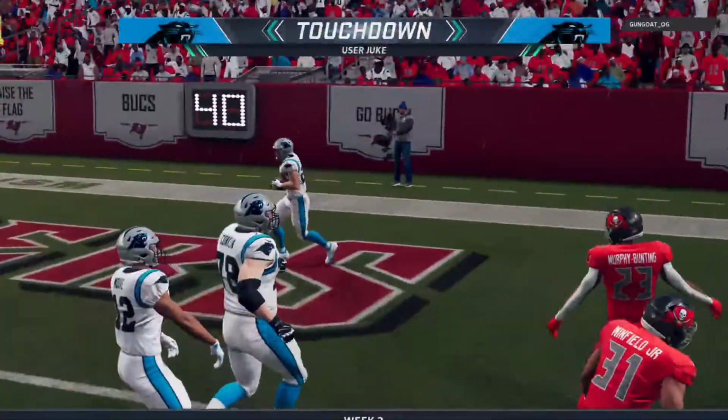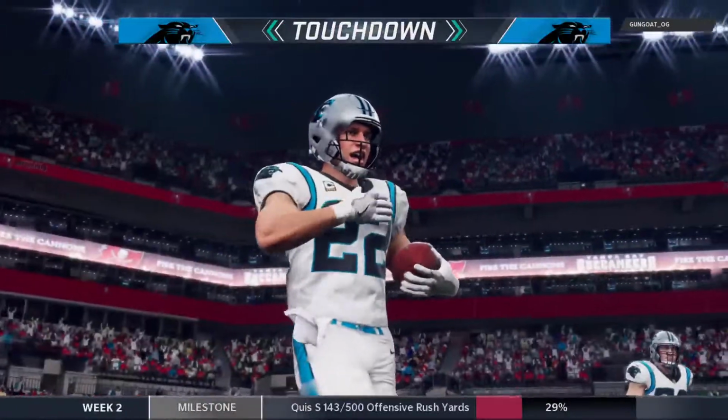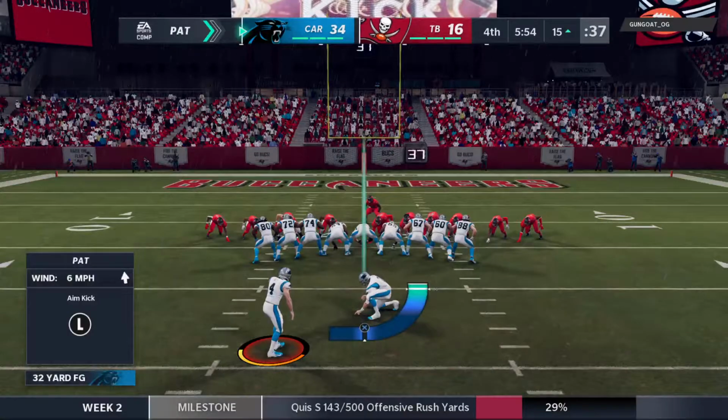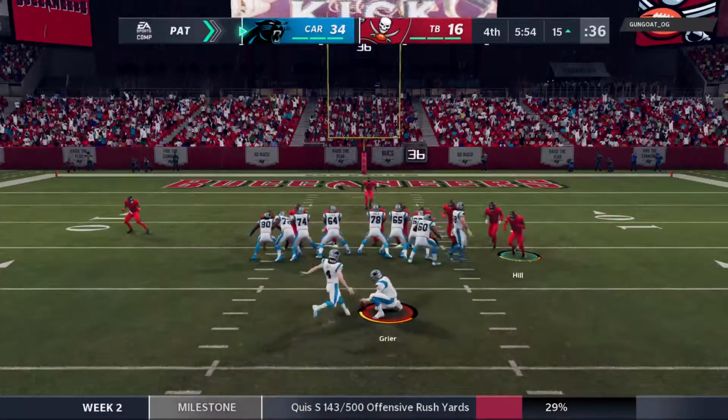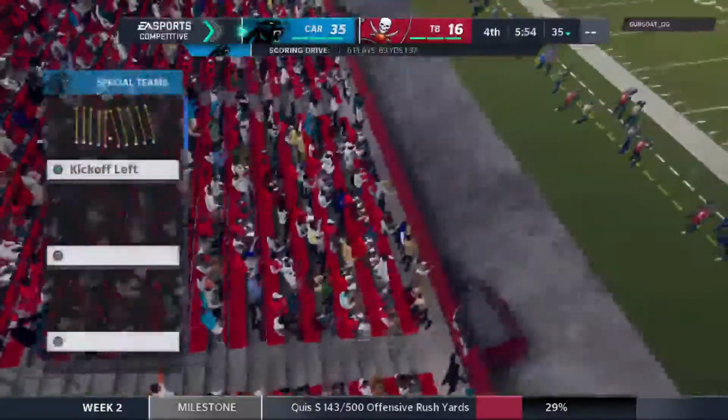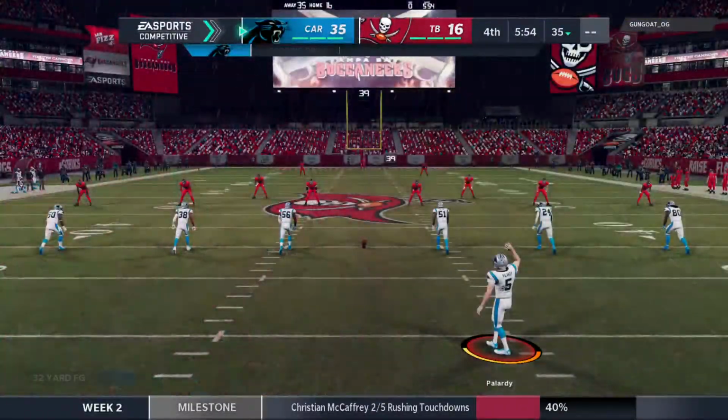He'll take this into the end zone. Touchdown, Carolina. Christian McCaffrey, his second touchdown of the season. The Panthers, they widen their lead. And they're able to up the lead by one more.